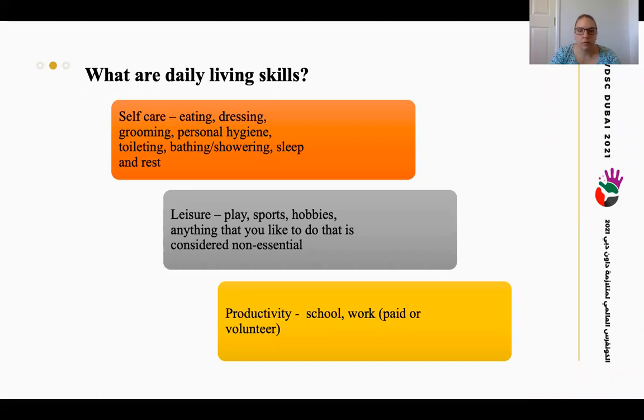So we'll continue on. Right, so what are daily living skills? As occupational therapists, we tend to break things down into self-care, leisure, and productivity. Self-care are all those things you need to do: eating, dressing, grooming, personal hygiene tasks, toileting, bathing, showering, sleeping, and having some rest. Then we move on to leisure activities, which are things like play, sports, or hobbies, anything that you could consider is not particularly essential.